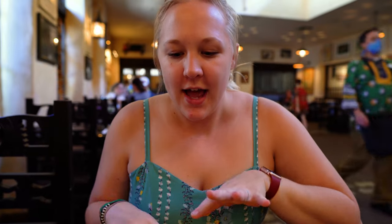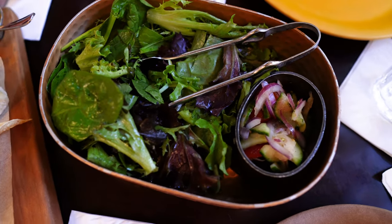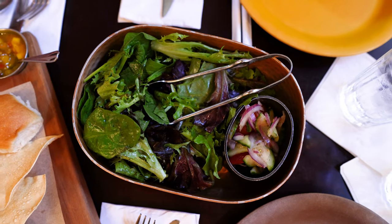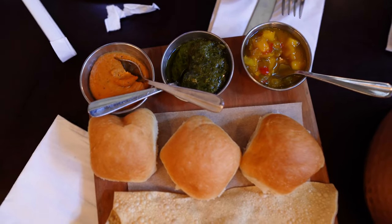All right, we are at Tusker House, and we got our first kind of appetizer. It is a family style meal, so everything that they bring out to you is just stuff that you share. You can always get more of anything that you want. We got a salad with this vinaigrette, cucumber, onion stuff that you put on top. And then we got a bread service with three different types of dipping sauces, and it all looks amazing.